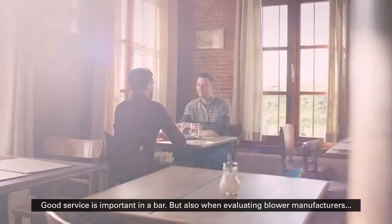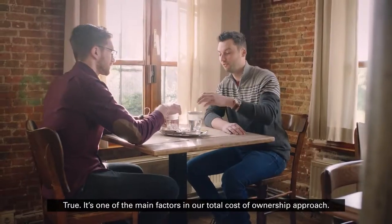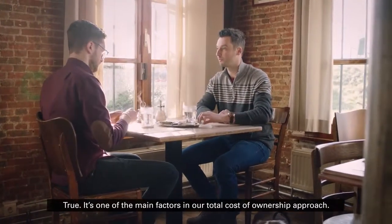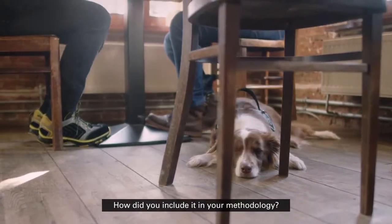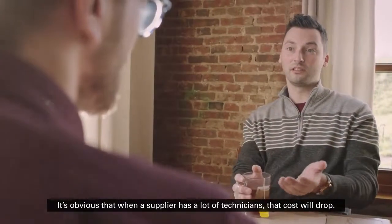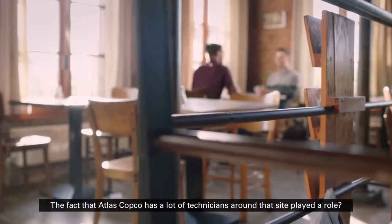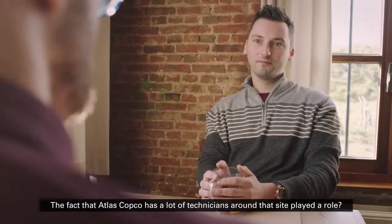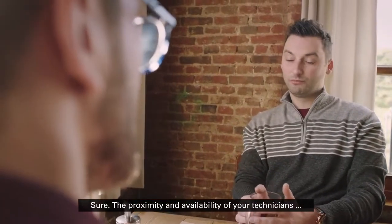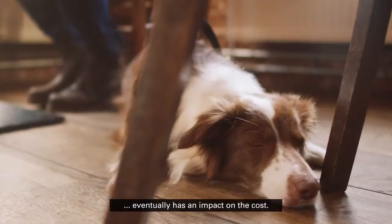Good service is important in bars, but I guess it's also important in evaluating blower manufacturers. Yeah, it's true. It's one of the main factors that we include in our total cost of ownership approach. How did you manage to include that in your methodology? We considered the cost of the maintenance, and it's obvious that if you have a lot of technicians, then your cost will drop down. The fact that Atlas Copco has quite some technicians around that particular site played a role in the calculation. Well, sure, because proximity and availability of your technicians eventually has impact on the cost.